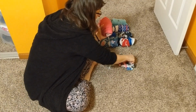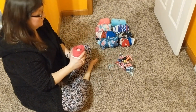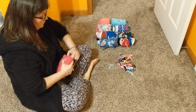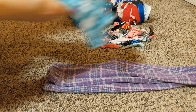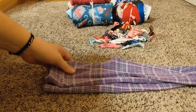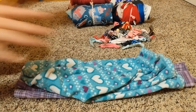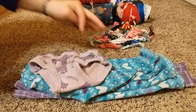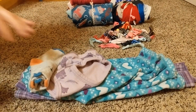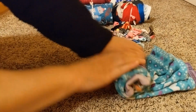Now, the best way to do this isn't just to fling random clothes together, but to do it in specific outfits. You want to think about everything your kid might need as they're getting ready. This is just being nice to your future self that's traveling and surviving the day. You want to put the longest clothing item on the bottom, which is usually your pants. So for my daughter's outfit, we have a pair of pants, then her shirt, then a pair of underwear, and then socks. I roll it up and then take the hair tie and wrap it around.